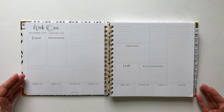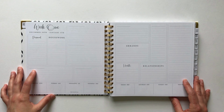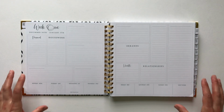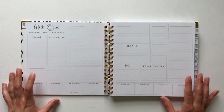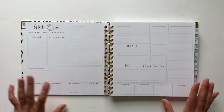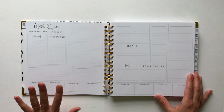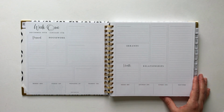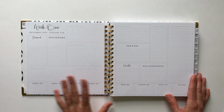Now, this is the highlight of the planner and why I said it is a list maker's dream. I'm someone who is absolutely obsessed with making lists, and I feel this is going to be absolutely fantastic for anyone that needs to declutter your mind and get these thoughts and ideas down on paper, but in an organized way. So as you can see here, we have quite a few boxes. There are 5 of them that are pre-labeled. So we have personal, housework, errands, health, and relationships. And then you have 7 blank spaces that you can just make your own.